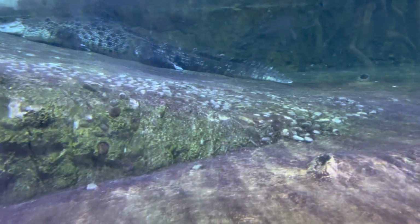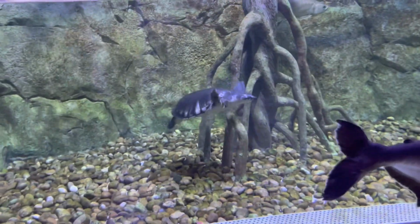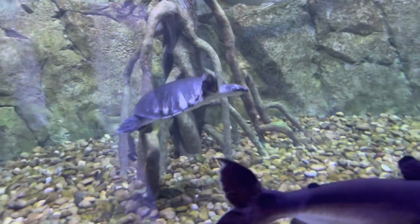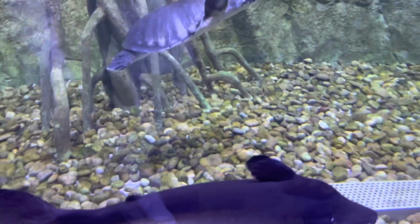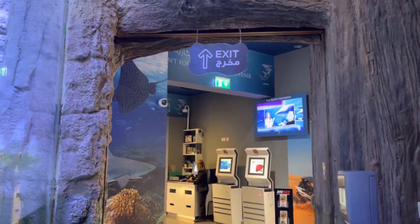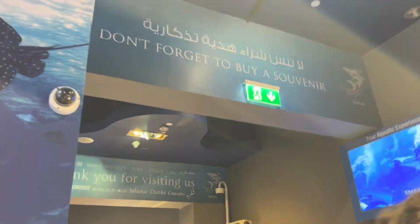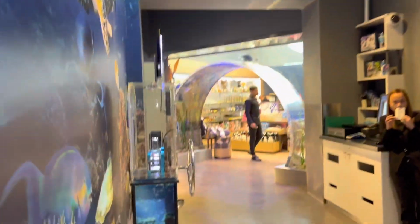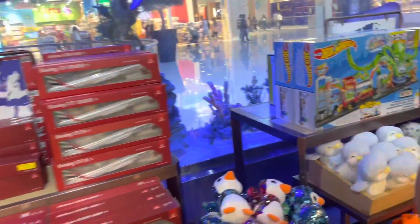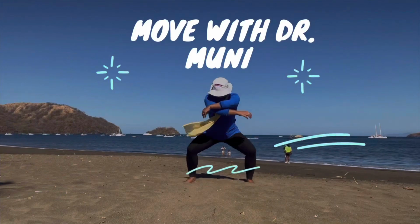Outside of all of these different tanks, they did have little ledges that you could sit on, but for the most part, people were just rushing on through. I was really impressed with their variety of turtles, though. I haven't seen such an extensive turtle selection in quite some time. So finally, it was time to go, and then we had yet another security checkpoint, which I don't understand because we had already gone through the entire place, and yet another souvenir shop.